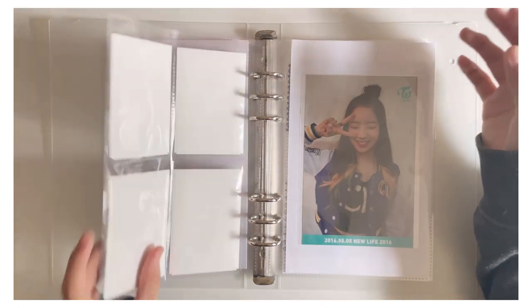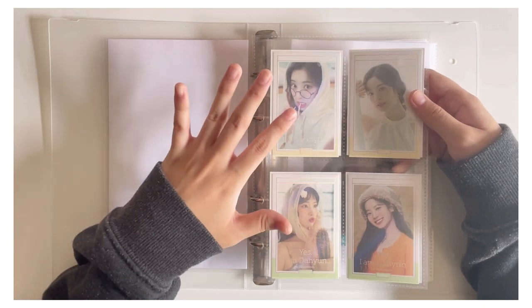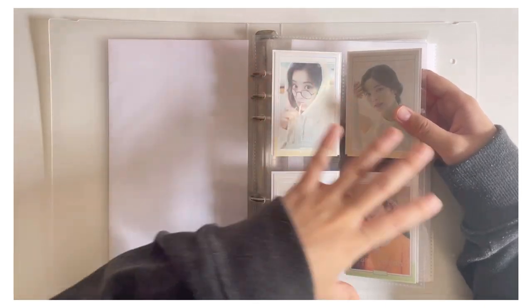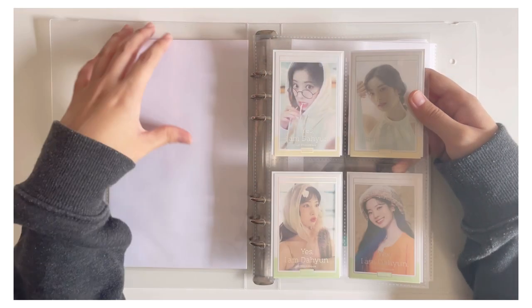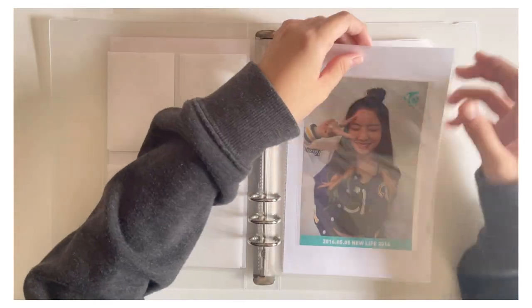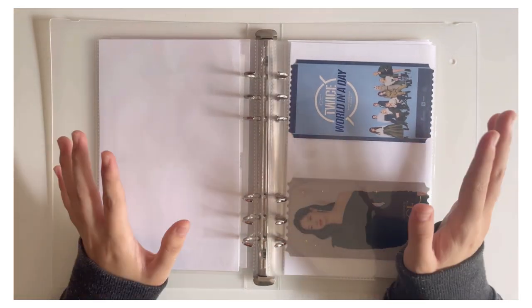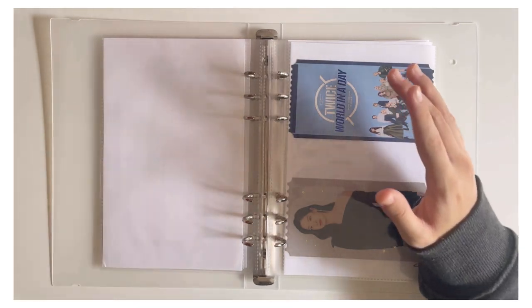Oh, and I know I said I'm going to put them in chronological order, but I consider this a special thing, so I really want this to be the first page people see when they flip through my binder, or when I flip through my binder on video. So yeah, and then here will be her broadcast photocards, pops, and lucky draws.